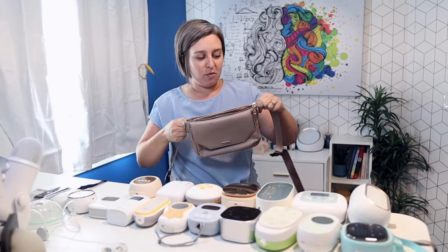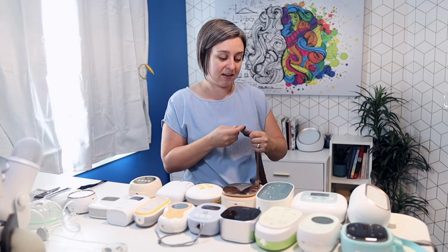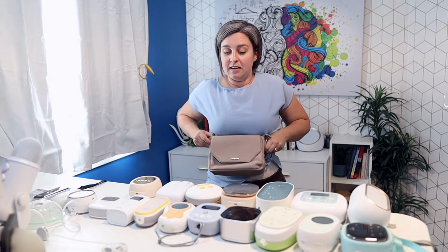I also like to know, can you fit it in a pocket, in a scrub top? I really like the bags from Mimi and Pal. They make a specific fanny pack bag. Actually, I'm gonna grab one for you. This is an older version, and I've got several of the new ones in the back because they are so cute. But having a lanyard or a fanny pack can really help you carry your pump around, especially if you want to be more mobile while you're using it. So you could do something like that.